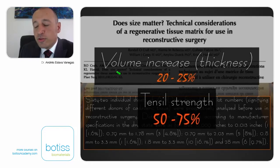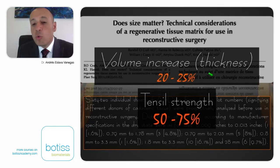The dermal matrix or the dermal mucosal graft is mainly used in breast reconstructive surgery. It is mainly used in hernia repair surgery. In dentistry, we use it a lot, but it's not the most common use for dermal matrix. So, plastic surgeons and general surgeons have a lot of experience working with this kind of materials. What they found? They found that if we put that dermal graft in saline solution or growth factor or something that returns the humidity to the dermal graft, the volume will increase 20 to 25% in thickness.